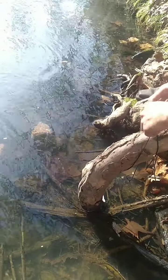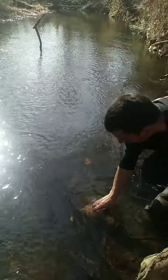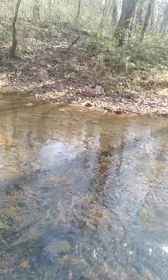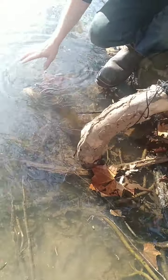So right now we are tying one of the minnow traps to the log. We already tied one of the minnow traps over to that one right there. And now we're tying this one right here. And then we have one more minnow trap to tie in hopes we get more minnows for our duckies and our chickens. We're gonna camouflage it with some leaves.